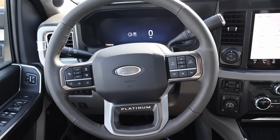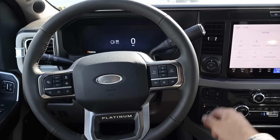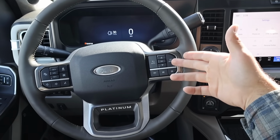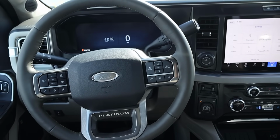Now with the steering wheel, you've got the faded Ford logo. More nice trim all around the steering wheel. Column shifter there in the background. It has plus and minus to shift gears yourself. Practical controls on the front face for the center, phone controls, volume controls. This has adaptive cruise control.